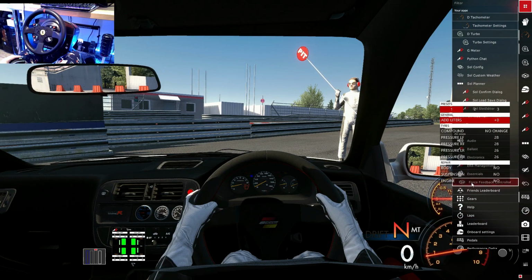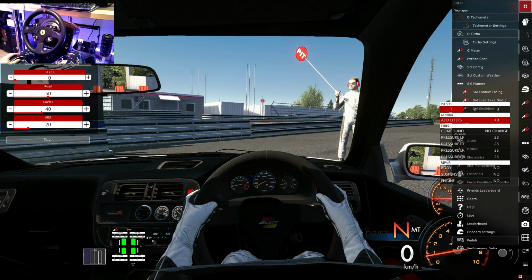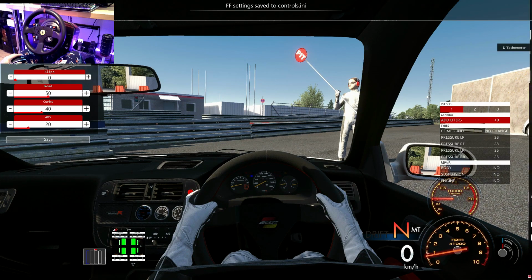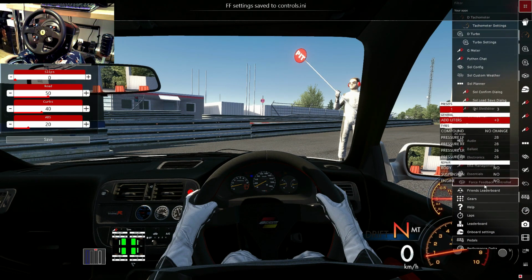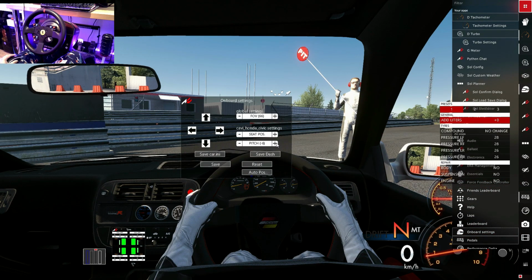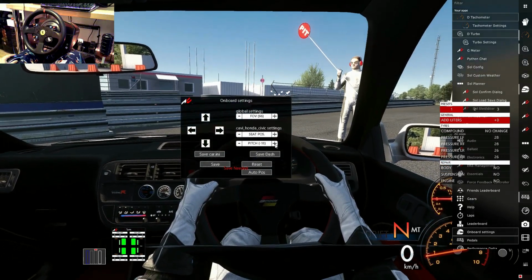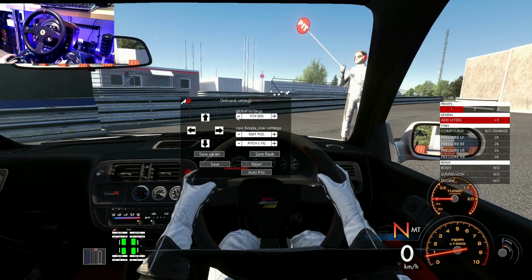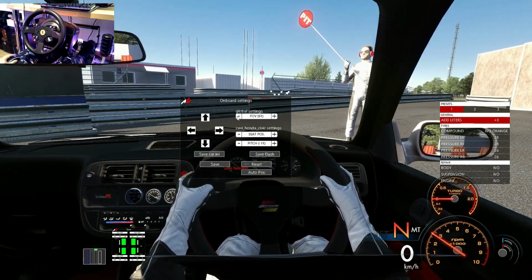So we'll turn down some force feedback because I know it's going to be a bit of a beast. We're bringing that right down. Need the steering as light as possible in this car. All right, no, that's a bit too low. We'll just go to about 31% force feedback, and let me just adjust this cockpit a little bit, and then we should be all good. All right, here we are. Let's bring it in. Let's have a little listen.